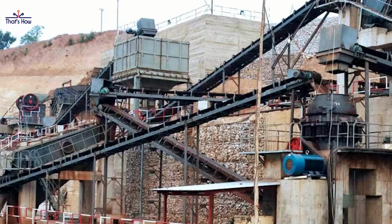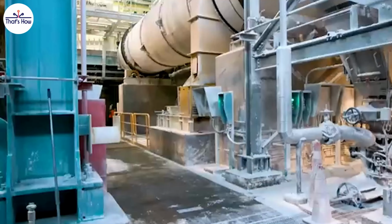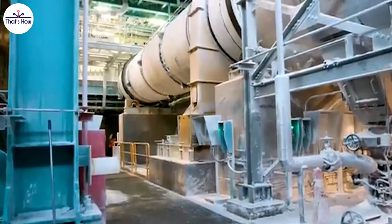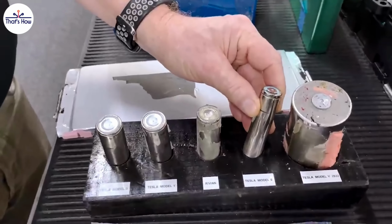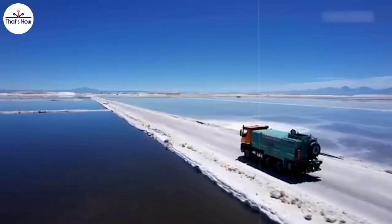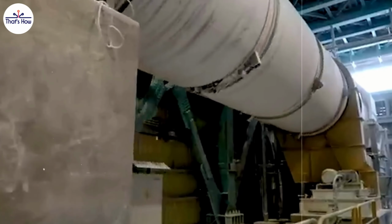single charge. Once the raw materials are extracted, they undergo rigorous purification processes. This step is critical since even trace amounts of impurities can degrade the battery's performance, reduce its lifespan, or increase the risk of malfunction. The purified materials are then shipped to specialized processing plants, ready for the next crucial stage: cathode and anode production.